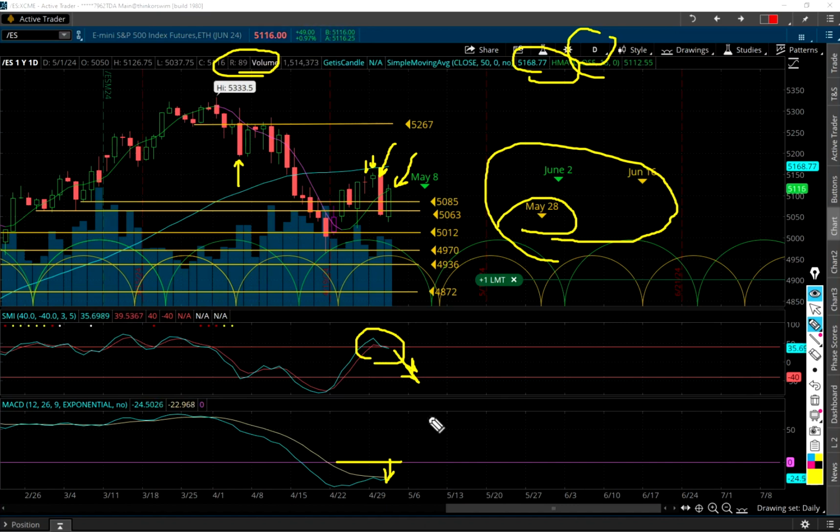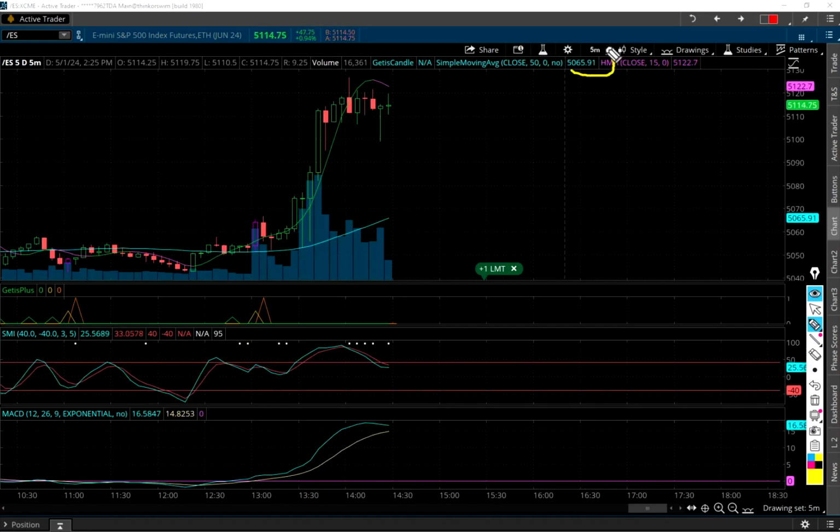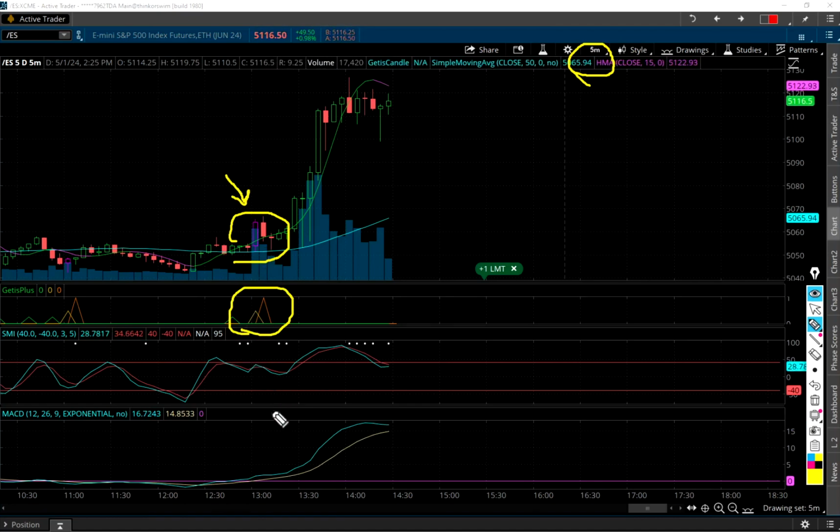Okay, let's take a look at the intraday charts and see what the trades of the day were. All right, so this is the 5-minute chart. It should be really easy to see what the trade of the day was, right? What do you think happened right here, guys? What was going on? Why did the Giddes Plus indicator get a signal right here? You know, really simple answer to this one, right?